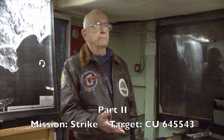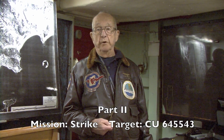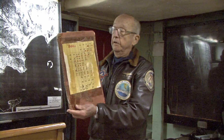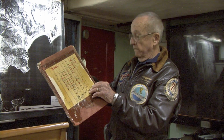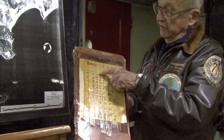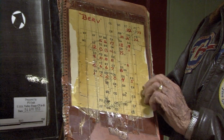In the other portion, I was talking about how we did not have the electronics. We had to use the old-fashioned way of navigation. Just imagine pilots in our squadron. This is my actual chart book right here, and there are 24 pages. On this cover, you can't quite see it, but there's an outline of all of Korea, and it's broken down into different sections.